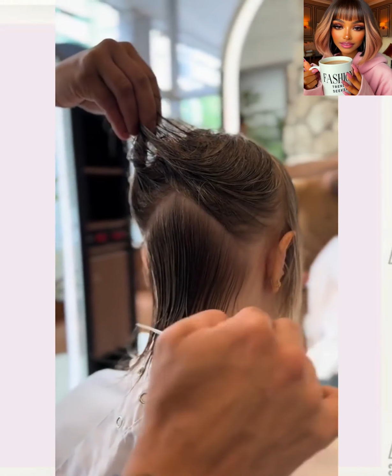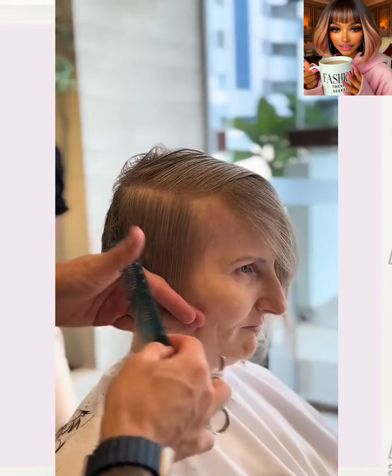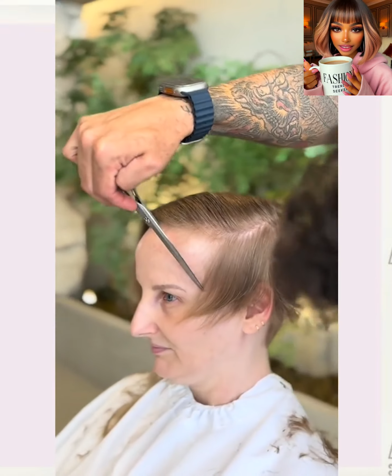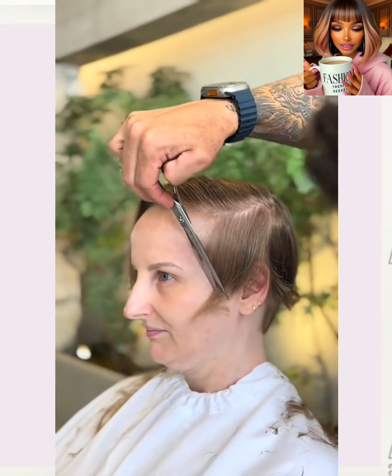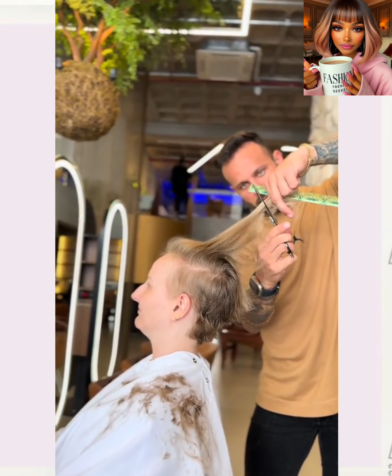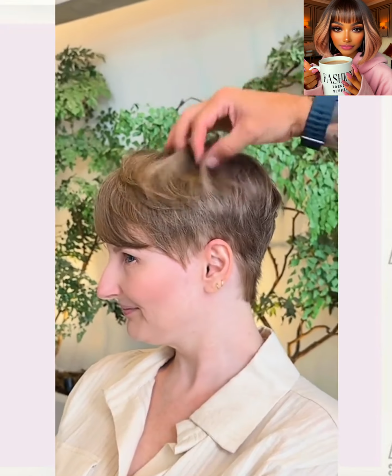So here we have someone, looks like she wants to get a pixie cut or a super short mini bob. Okay, yeah, he's definitely doing a pixie here. Very nice. She has the face framing bangs going there. Beautiful shape and texture.